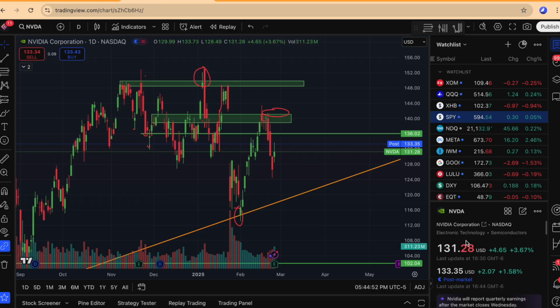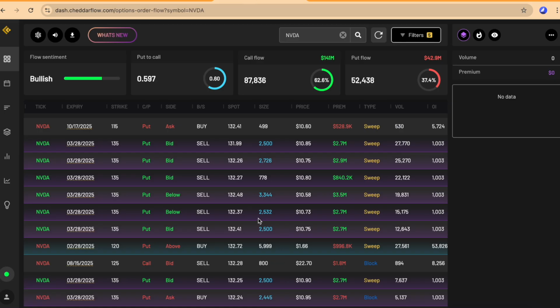And look at this over here. Nvidia is only up 1.5% after hours. So these guys are going to get paid tomorrow. Their goal is to collect the premium on these contracts, or at least a large sum of it.